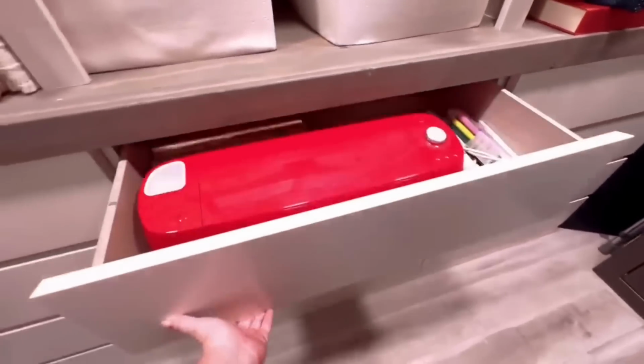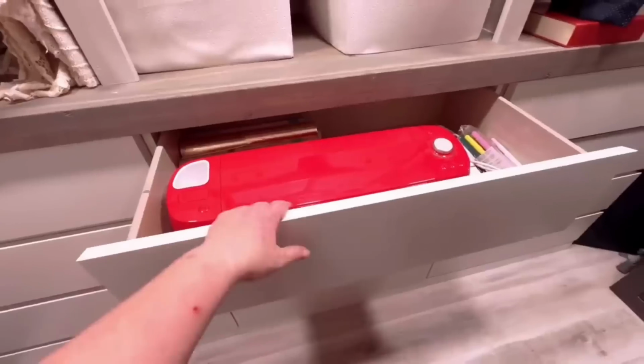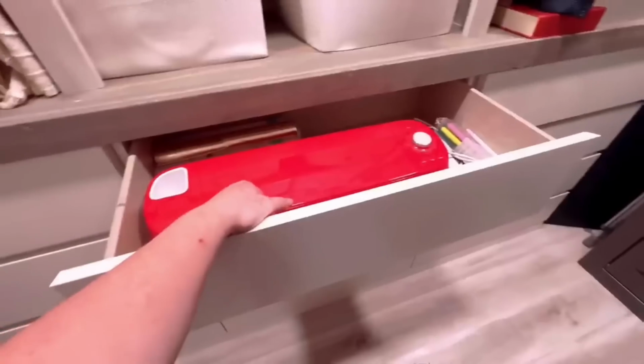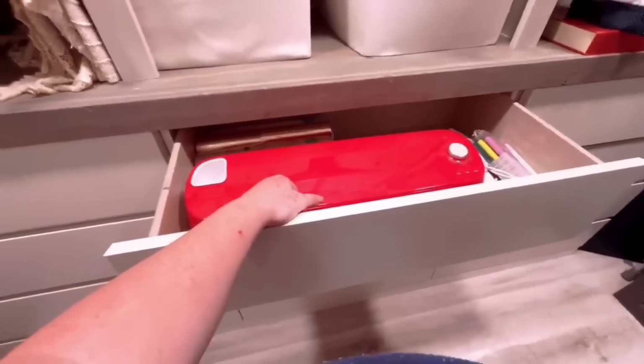Plus, like I said, I have more Cricut stuff, so I think I'm going to move my Cricut stuff from this one to one of these bottom ones, because it doesn't need to be super accessible like this. I'd rather have, like, your underwear drawer or something be more accessible. I'll take that.